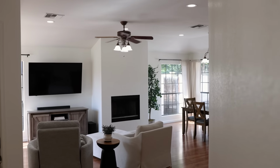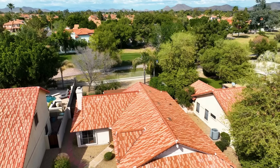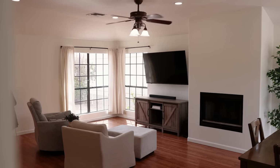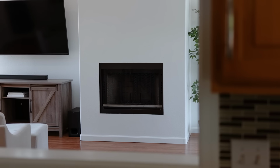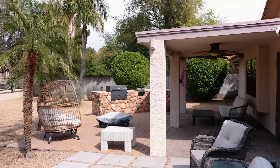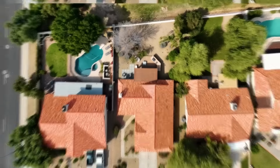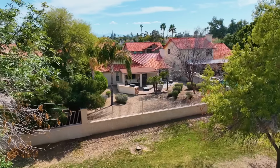Let's head inside. When you walk through the front door, your attention will be drawn to the stunning vistas of the backyard, which gracefully overlook the golf course. This expansive open floor plan showcases a superbly appointed kitchen and a welcoming fireplace, perfect for creating a cozy ambiance. You'll appreciate the energy efficient enhancements, including upgraded newer AC unit, while the brand new roof provides added peace of mind. There is so much to love about this home and location.